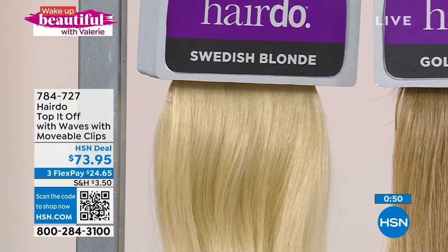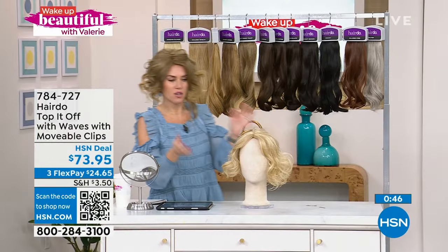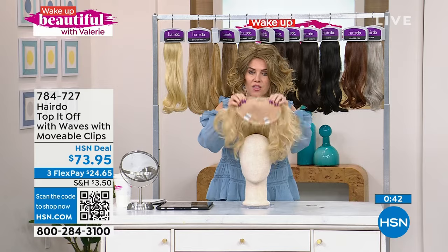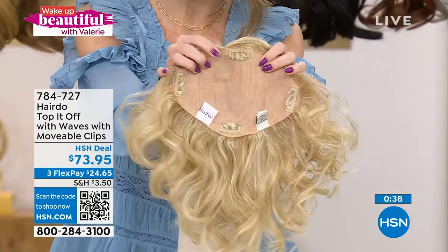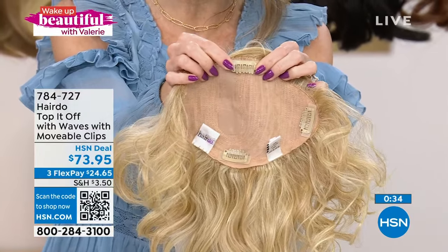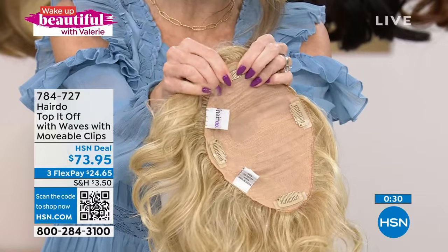Get this topper home. It is so easy to put on and off. It's easy to, there you go, to have the curls and the bounce. I just want to show you underneath again. This is all you're doing. There's no back combing. There's no gluing, as Kyle said. You're just taking these very comfortable clips, they're pressure clips, and you're just clipping them and adhering them to your own hair. It's not going to pull your hair out. You don't have to do any teasing.